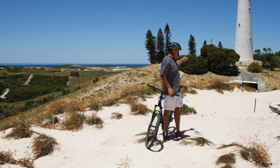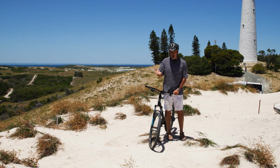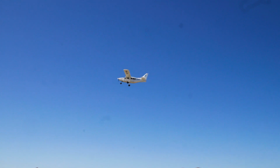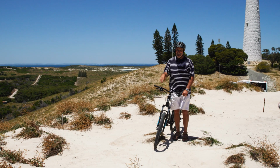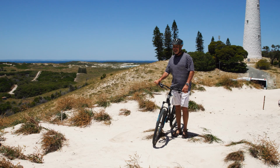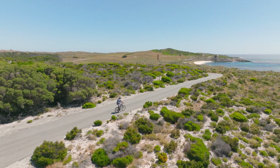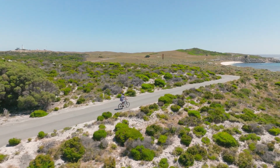There's no cars. There is a bus. That's a hop on, hop off. That's a good idea too. Or you can walk. Swim, snorkel. I've seen planes as well. You can jump out of them. It's a secret until later. The bike is good, great actually, but so is the walking.